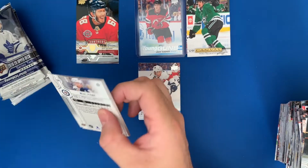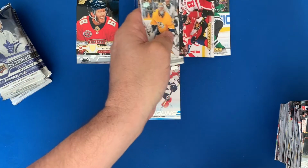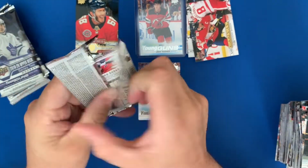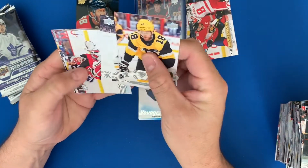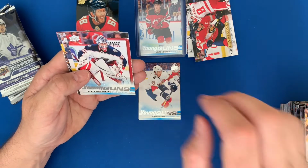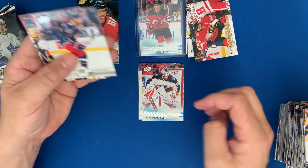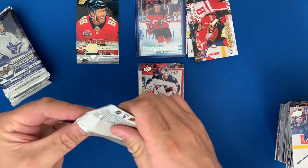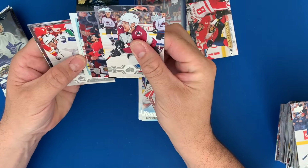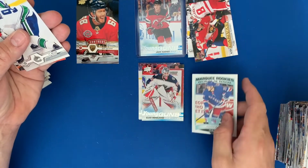We're looking for Cale Makar. Come on. UD Canvas of Barkov. Elvis Merzlikins. Marquee rookie of Adam Fox from the O-Pee-Chee line. Just their standard marquee rookie.